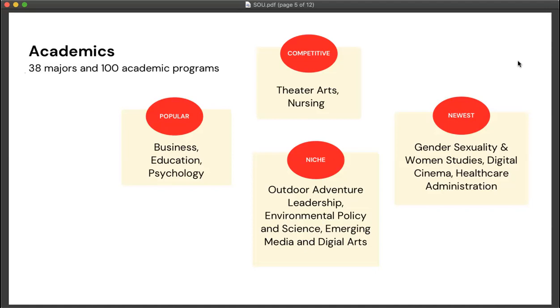So one of our programs is Outdoor Adventure Leadership. It's fundamentally a leadership degree, but it's set in the outdoors. So you actually earn 47 different certifications, from whitewater rafting, rock climbing, snowboard skiing, even deep sea scuba diving. Really crazy, but it's a really great opportunity because Ashland is set in such a biodiverse region, and it's incredible for the outdoors.